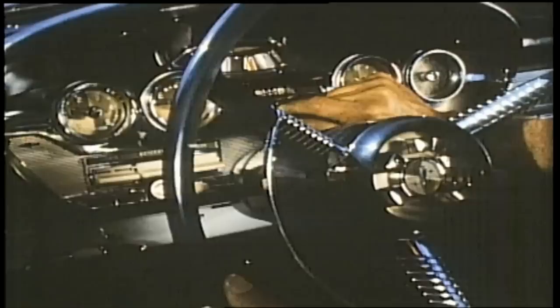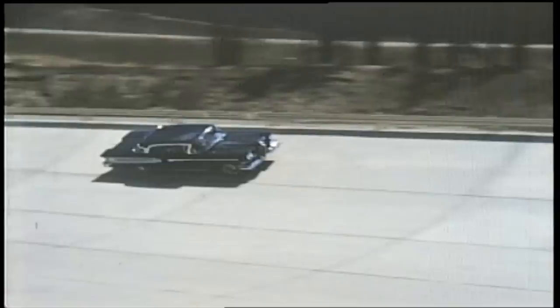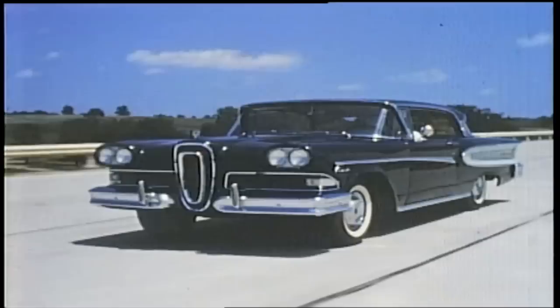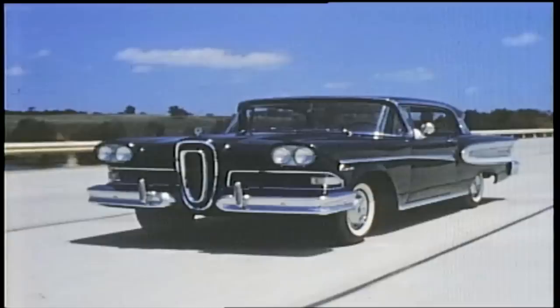A big reason for the outstanding performance of the Edsel is the E475 engine in this Citation. The engine is named for the 475 foot-pounds of torque it develops. This torque is usable power. Another top-selling feature of the Edsel.